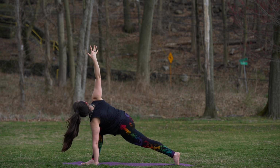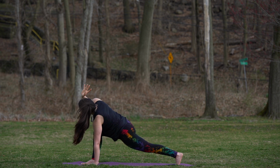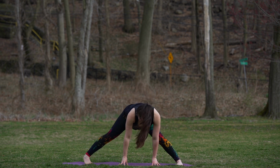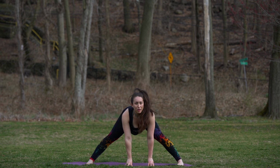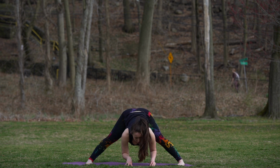What's going on with that back leg? Is it drooping or sagging? Then right hand will come down and pivot to the left. So now all 10 toes point towards the long edge of your yoga mat. Be sure that the toes are in the same line here. Reaching your chest forward as you breathe in, and now fold as you breathe out.